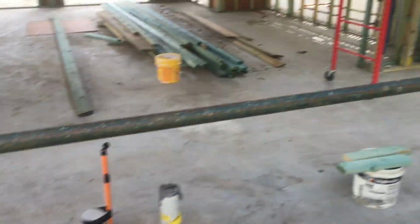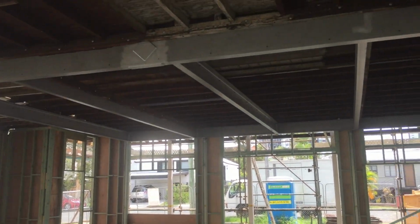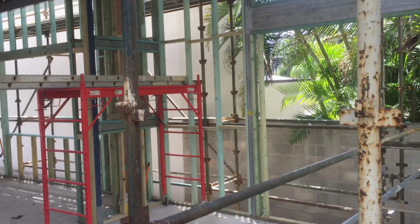And I'm standing in the kitchen cupboards at the moment, and hot plates and whatever. The sink's over there. There's the hot plate stuff. Anyway, we'll find out one day. But yeah, looking good. It's coming out well.